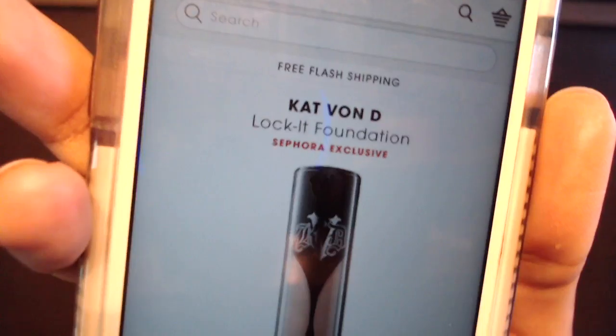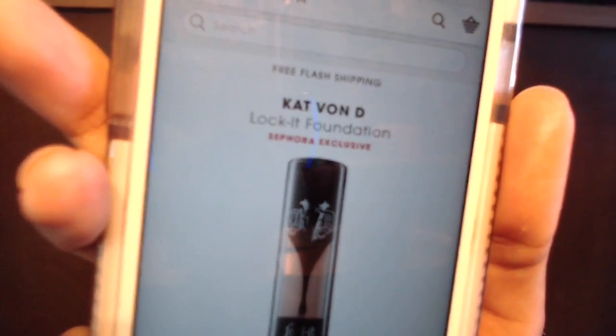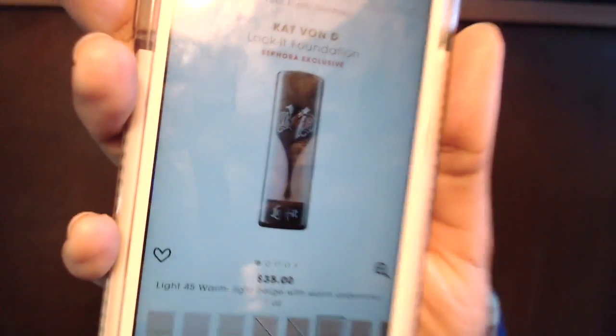No matter what primer I use it with, no matter what setting powder or setting spray I use it with, I just can't get it to work. I tried this several times. I was desperately wanting to love this. It is the Kat Von D Lock-It Foundation at $35. I really wanted this to work for me.